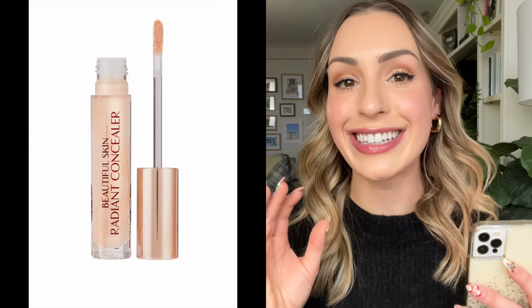Next up, friends, we have concealers, and my favorite concealer launch of 2022 by far was the Charlotte Tilbury Beautiful Skin Concealer. I still really like this one. It is that good. I know it's not for everybody because it is super glowy, but if you're like me and you have dark circles, this does such a good job of camouflaging them.